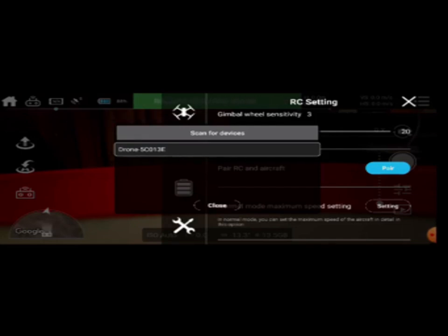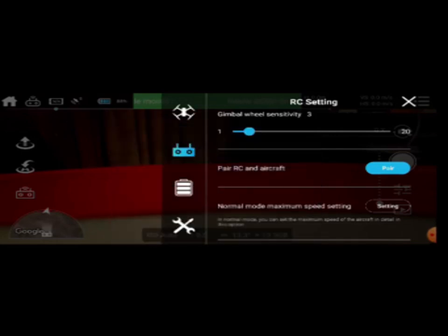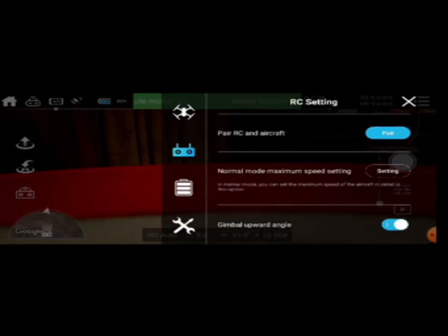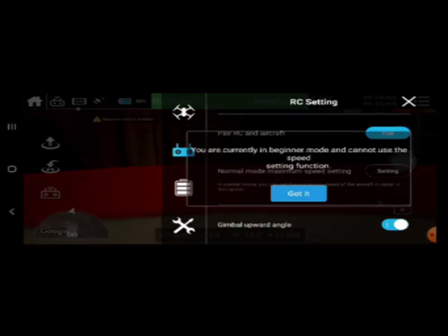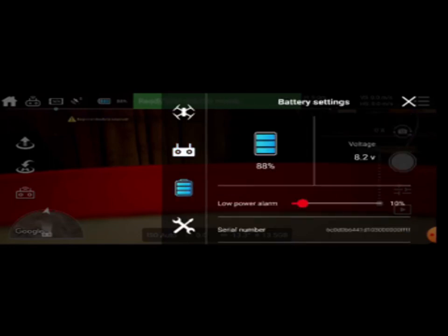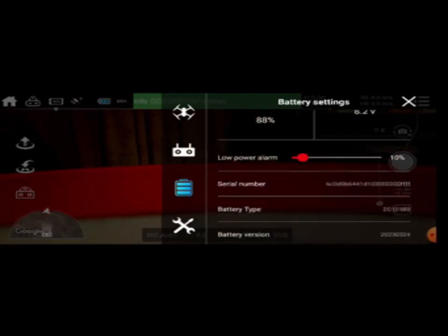Alright. Might want calibrating on this other app. Normal mode, maximum speed setting. Let's see if I can change that. You are currently in beginner mode and cannot use it. Oh, that's okay, got it. Well, it's alright, I'm leaving it in beginner mode anyway. Gimbal upward angle. Well, let's check battery. Most of the stuff in here is about the same as my other app.